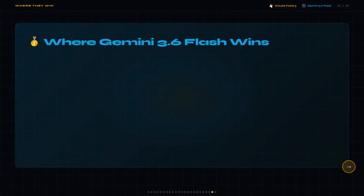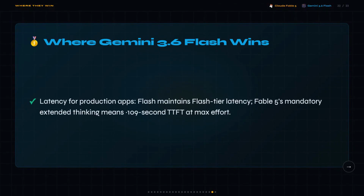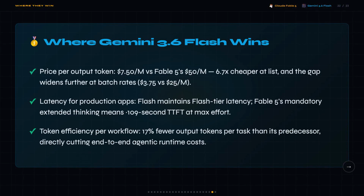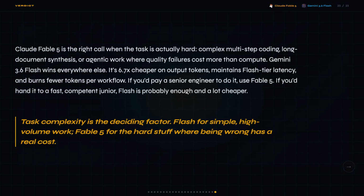And here's where Gemini 3.6 Flash clearly wins. Price, $7.50 per million output tokens versus Fable 5's $50, that's 6.7 times cheaper, and the gap holds at batch rates too. Latency: Flash maintains Flash tier speed, while Fable 5 sits at a 109-second TTFT you can't turn off. Token efficiency, 17% fewer output tokens per workflow than its predecessor. And native audio and video input that Fable 5 simply doesn't have.